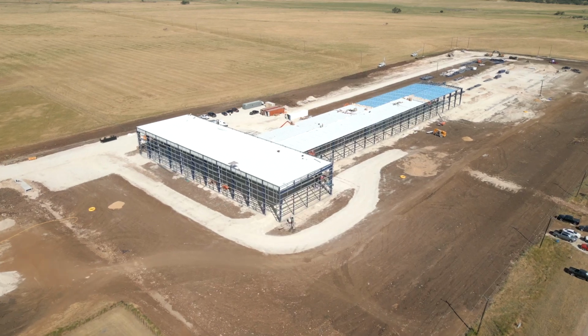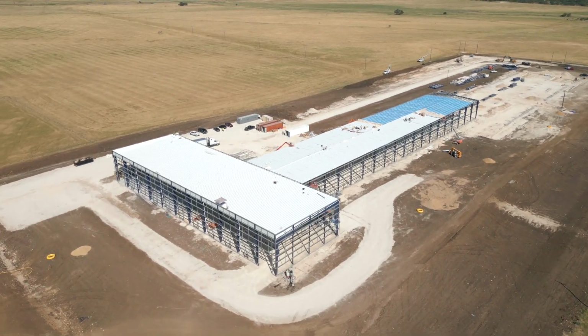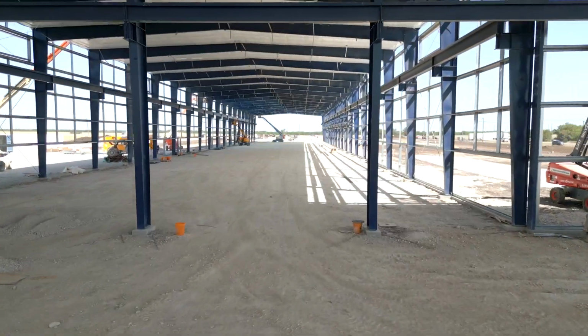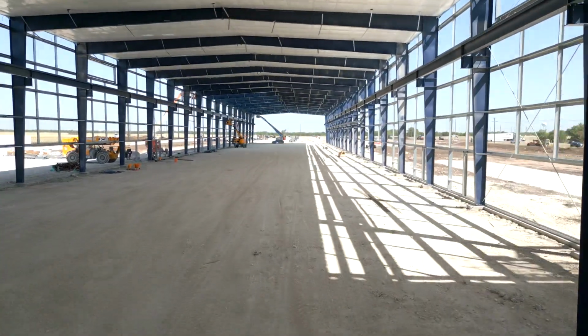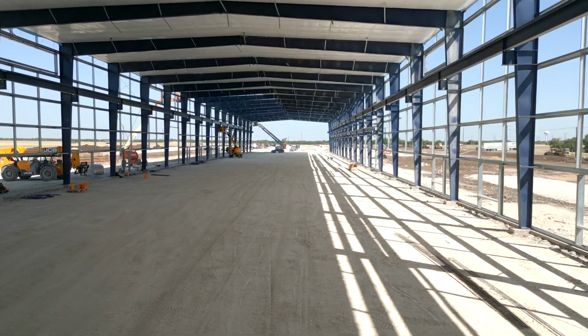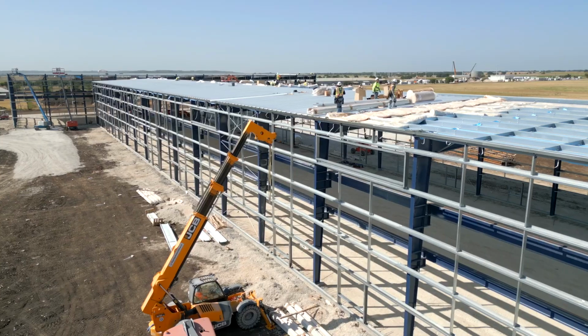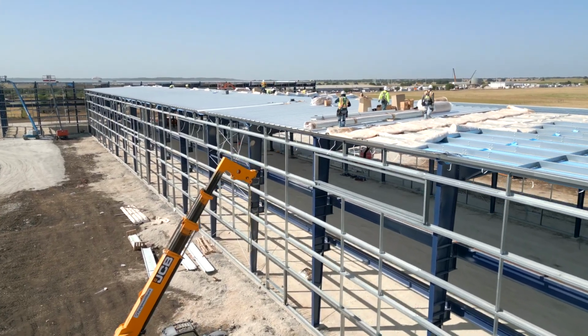So what you see behind me represents not only the receiving warehouse to the south, but the first half of our assembly lines. We have yet another half to fulfill here to the north. That is going to begin in just a few weeks. In that time period, we'll also see the arrival of our insulated metal panel system.